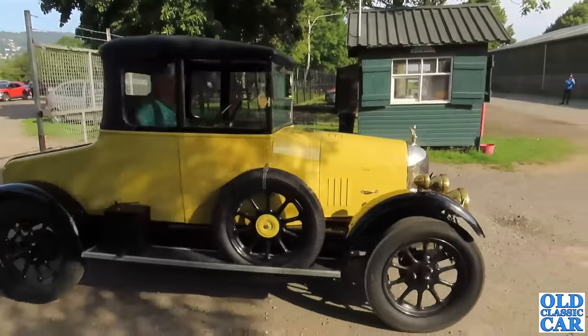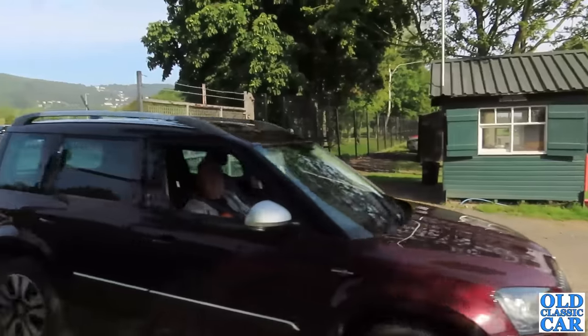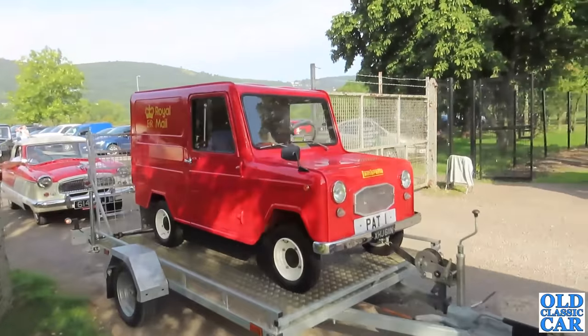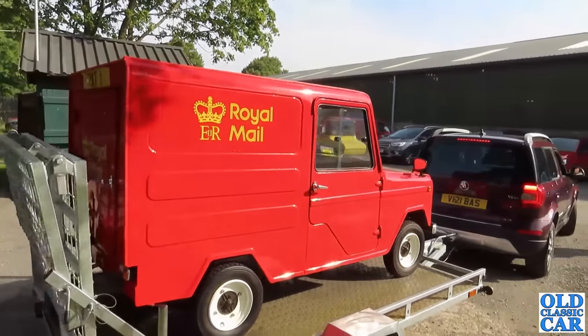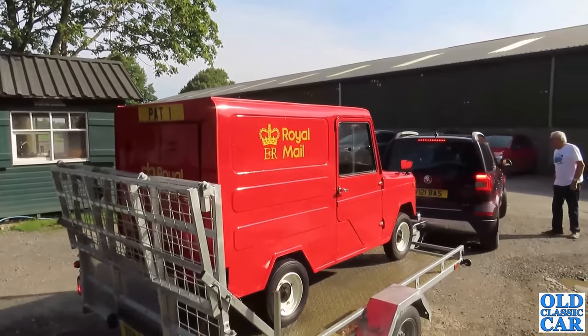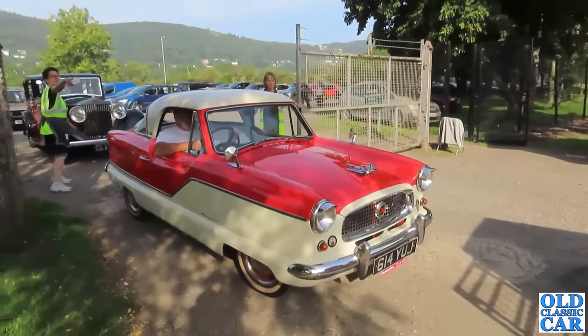And a bullnose Morris, look at that. A little bullnose Cowley. A Willam, a little Lambretta van. Willam was owned and powered by Lambretta. Postman Pat's little van by the look of it. How fantastic is that? And this, the Nash Metropolitan.